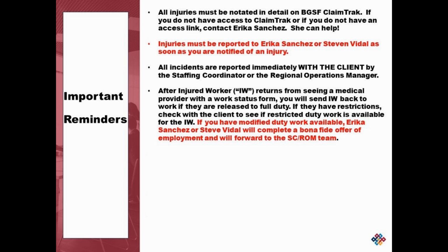If the injured worker provides you a restricted duty or a modified duty work status report, the staffing coordinator or the regional operations manager should contact the client to determine whether modified duty work is available. If modified duty work is available, either Erica Sanchez or Steve Vidal will complete a bona fide offer letter of employment and will forward that to the staffing coordinator or the regional operations manager. If the client does not have restricted or modified duty work available, the employee will simply be off of work until such time that their injury is healed and the doctor releases them to full duty.